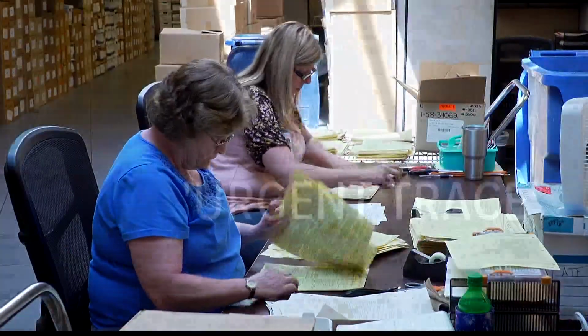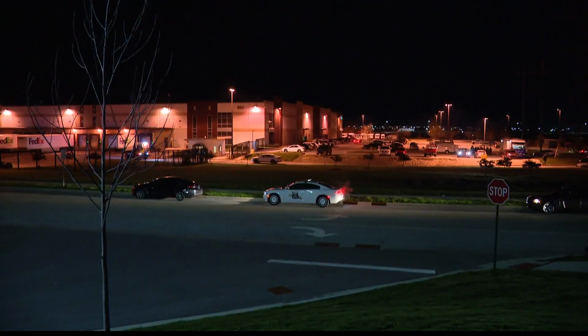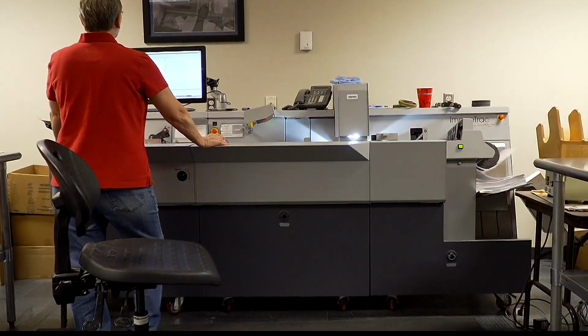The ATF can do what's called an urgent trace for those cases that can't wait, like the FedEx shooting in Indianapolis last year, or the Boston Marathon bombing in 2013. But urgent traces are on the rise too, as many as 25 a day. How do you shorten the turnaround time? Additional resources, additional funding, things like that could certainly, maybe expanding operating hours 7 days a week. Things like that would certainly assist us in shortening that time again.